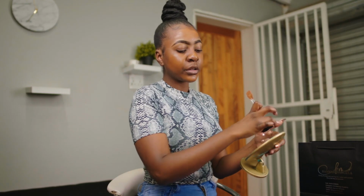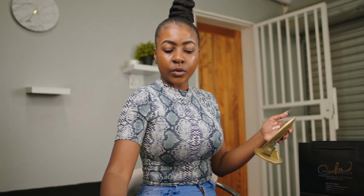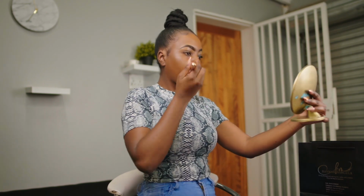Okay, so now we're going to blend it out with a flat brush, my favorite brush. I must say that this foundation is not lightweight, it's very full, very heavy. I think it just needs a bit more blending, but it's full coverage, but it's quite heavy. I think I applied a lot of foundation.